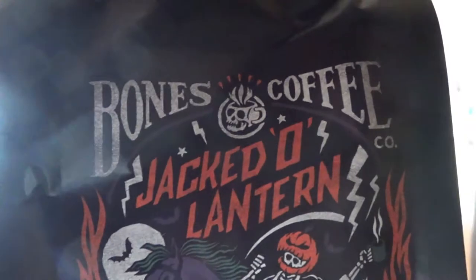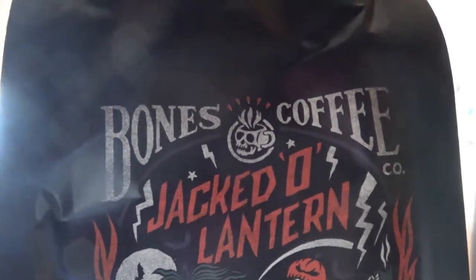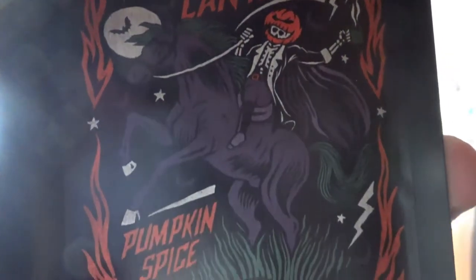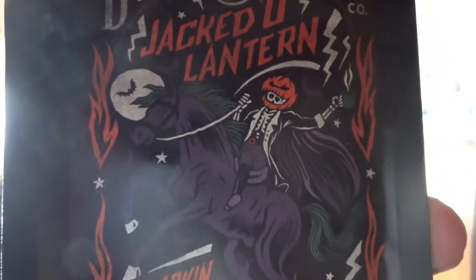Whew. Definitely smells like pumpkin spice. Pumpkin spice at the very least. Again, I just wanna look at that packaging. Got the Bones Coffee logo out there, jack-o'-lantern. It's got a nice little horseman with a jack-o'-lantern and a scythe. This is really good branding, is what it is.